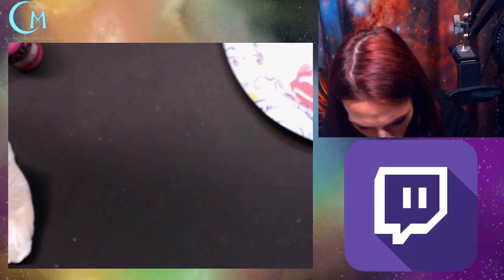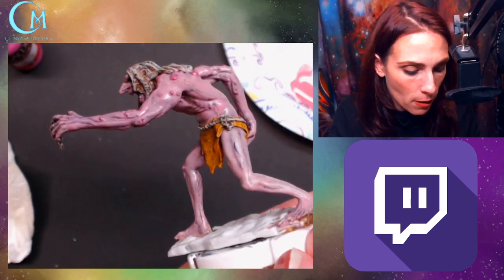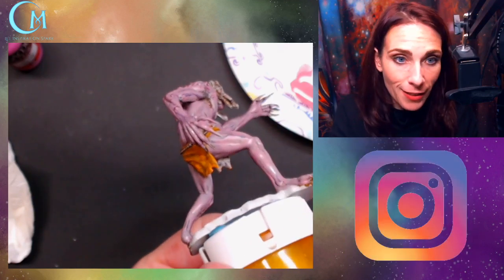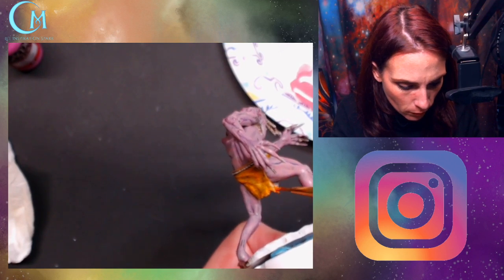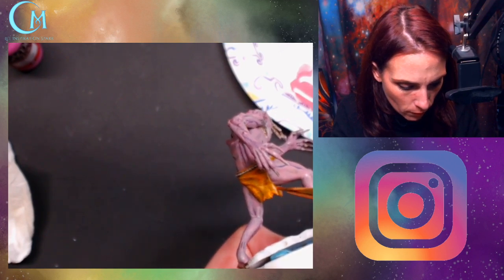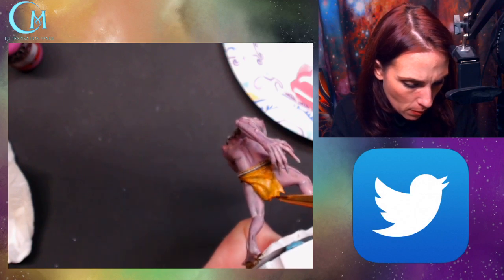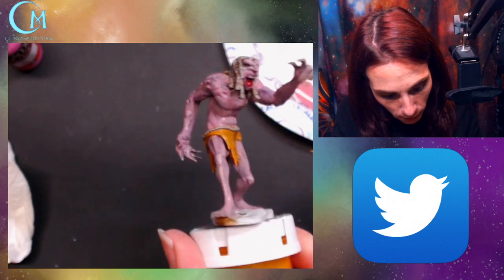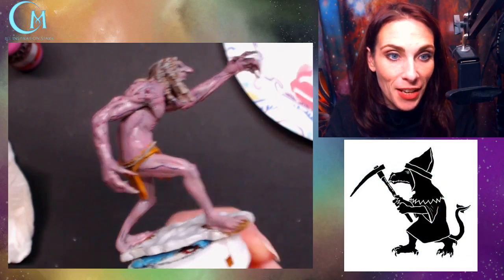Hold on, I'm going out of frame so I can see. All right, so we have that going. I'm just making sure I've gotten... No, I have not. I need to get that part of the loincloth. Don't want to forget the undercarriage. I think we're looking better now. God, look at this. This guy is ridiculously funny.